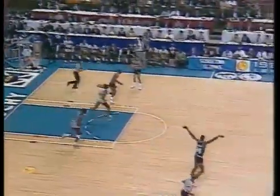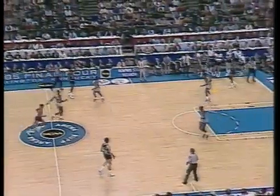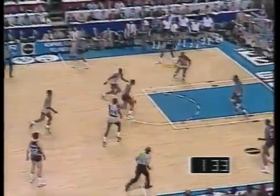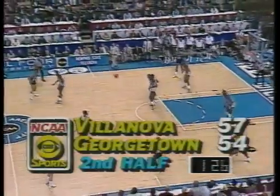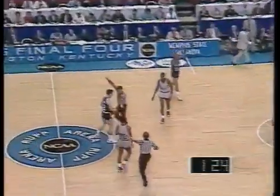Now Rollie Massimino's going to spread it out and try to hold the ball for the remaining minute and 42 seconds. Georgetown's going to have to chase and trap. 4 corners now. Jensen is fouled by Jackson. Will shoot 1-1.